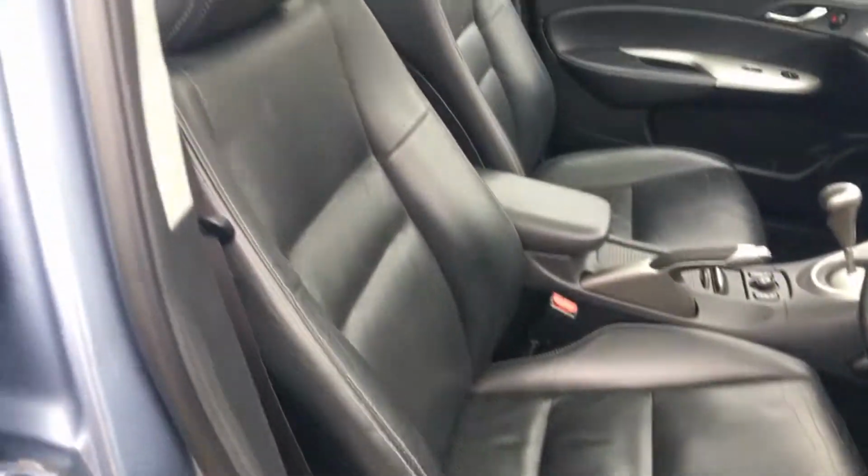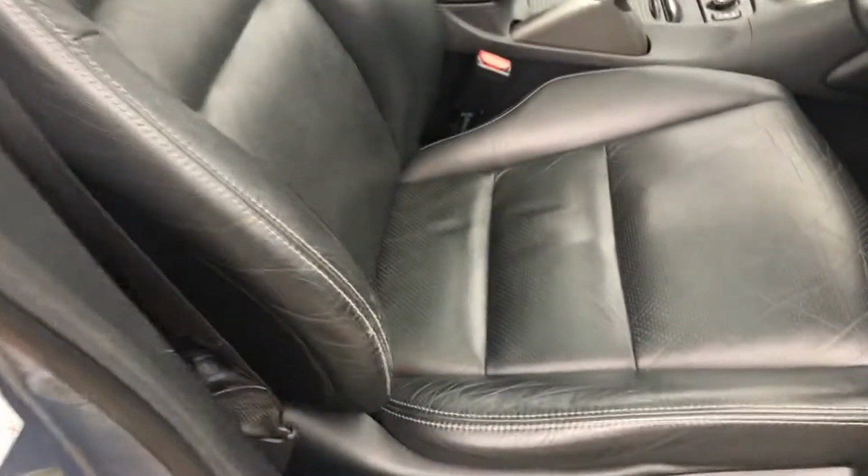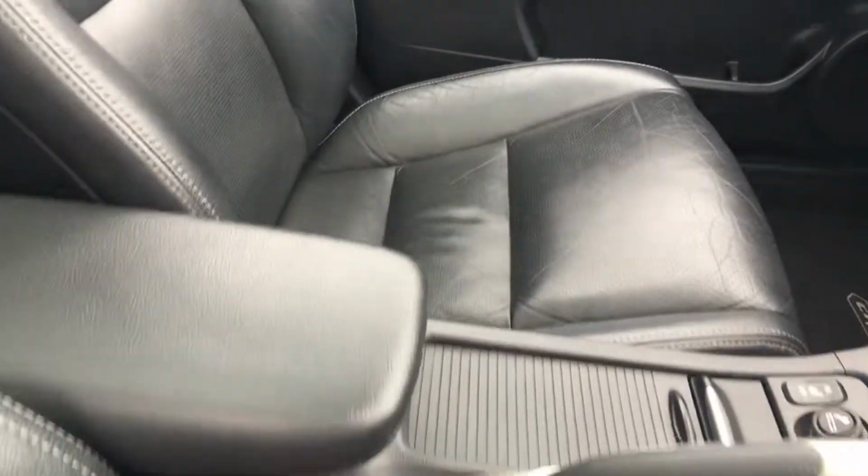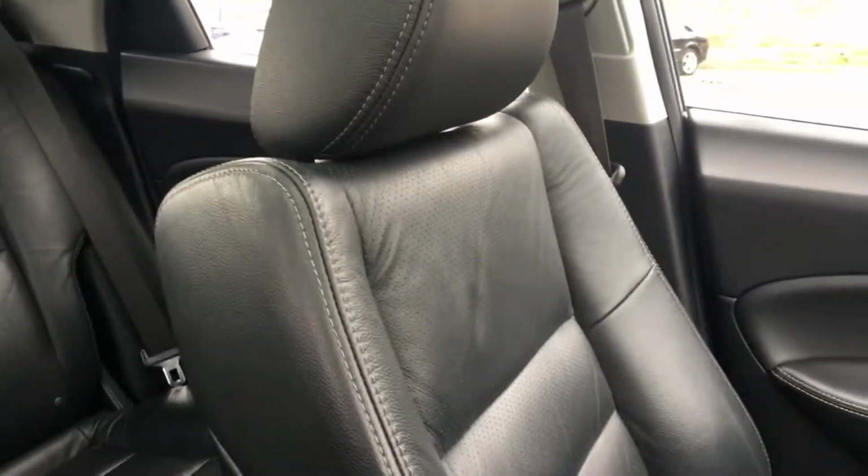Driver's seat in very, very good condition. Only minuscule sign of wear, just where it kind of rubs when you get in and out, but there's no damage to the leatherwork at all, and I'm making a mountain out of a molehill with it really. Come into the middle here, and then passenger seat there, absolutely superb condition.